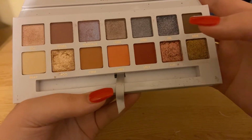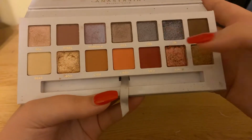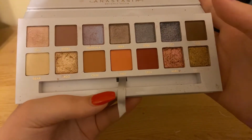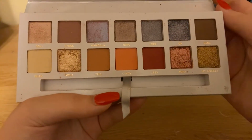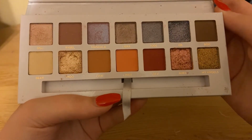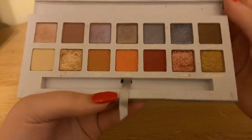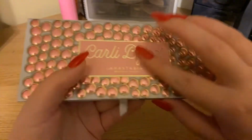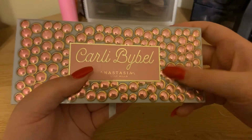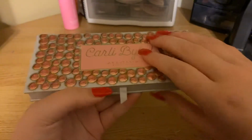I have used it a few times. Bybel's a good shade too. They're all really good shades. I would give this definitely an 8.5 out of 10. Anastasia really does it right with their palettes. You know I love my deep reds. And the palette has this little bit of raised, almost looks like bubble wrap. So that's the back.